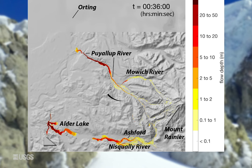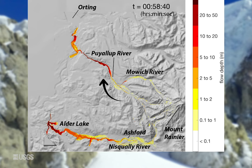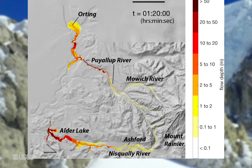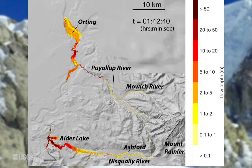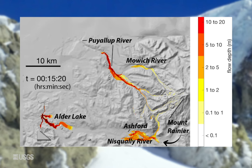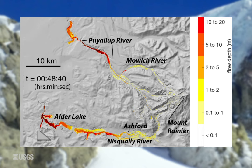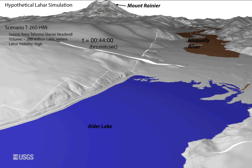The lahar that travels down the Puyallup River drainage will arrive in Orting in a little over 60 minutes. There, it slows and spreads out across the wide valley. After passing through Orting, the lahar continues to the Sumner and Puyallup lowlands. The lahar that travels down the Nisqually River drainage will arrive at the national park boundary in about 5 minutes and the community of Ashford in about 15 minutes. The lahar reaches the Alder Lake Reservoir in about 50 minutes.